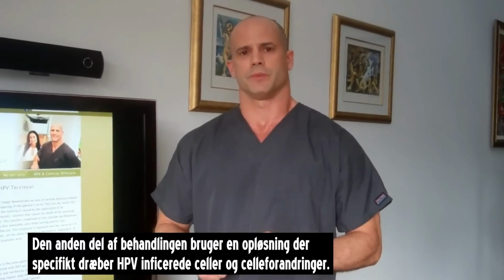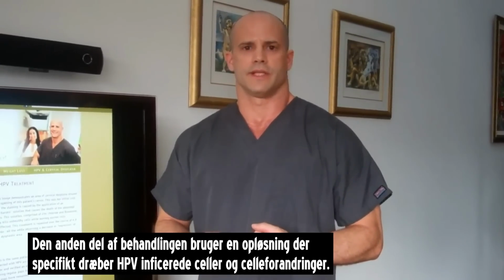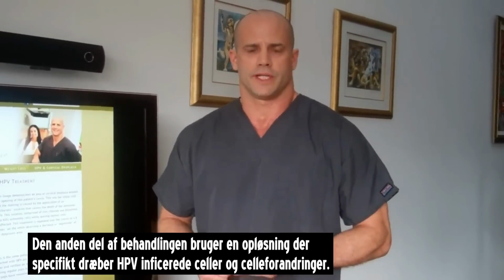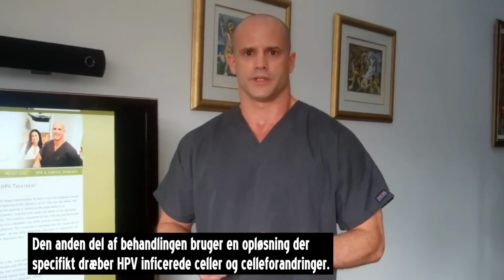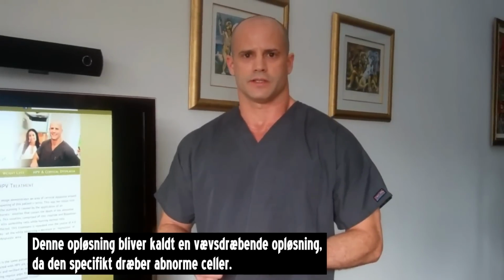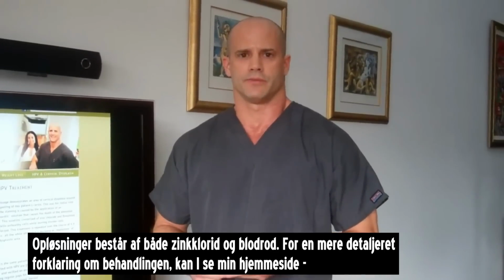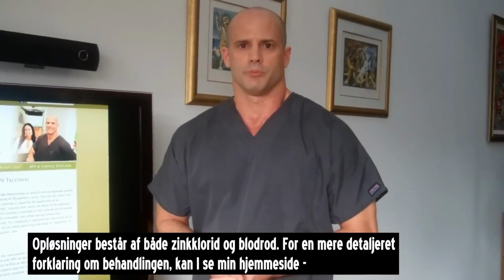The second part of treatment uses a solution that causes the selective death of both HPV-infected cells and cervical dysplasia. This solution is termed an escharotic solution because it causes the selective death of abnormal cells. The solution is comprised of both zinc chloride and bloodroot.